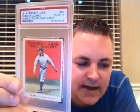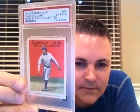And finally, one of my better pickups recently, it's actually not my favorite, but it's one of my more expensive. Straight from the Charlie Sheen collection. 1914 Cracker Jack, number 63, Charles Adams, known as Babe Adams, not to be confused with Babe Ruth. Charles Babe Adams, excellent mint state, PSA 6. And you can see right there, the third line down, Charlie Sheen collection. So this card, prior to me owning it, was owned by the great baseball card collector Charlie Sheen, who has dozens of PSA 5, 6, 7s, and 8s in the 1914 set.